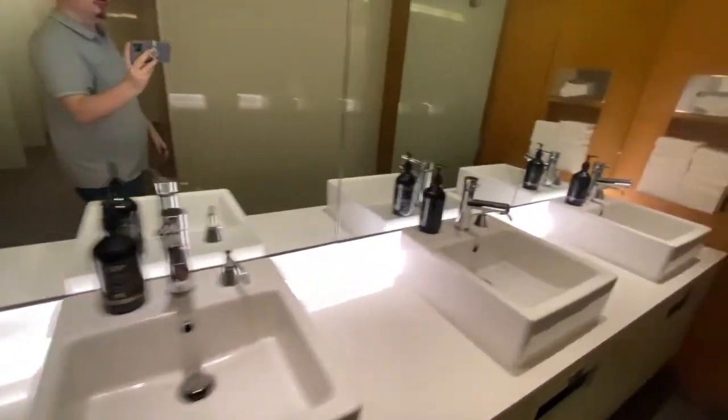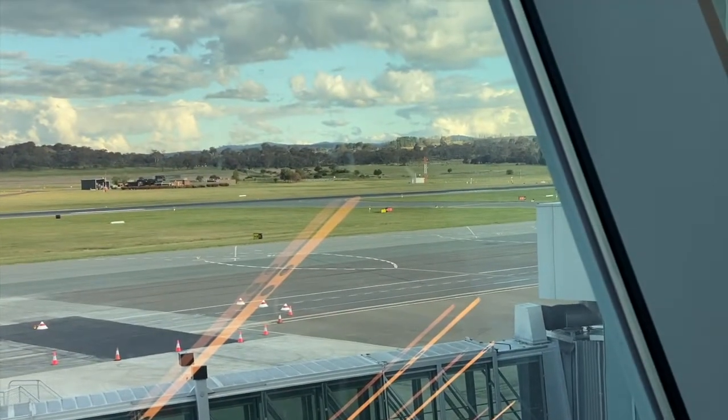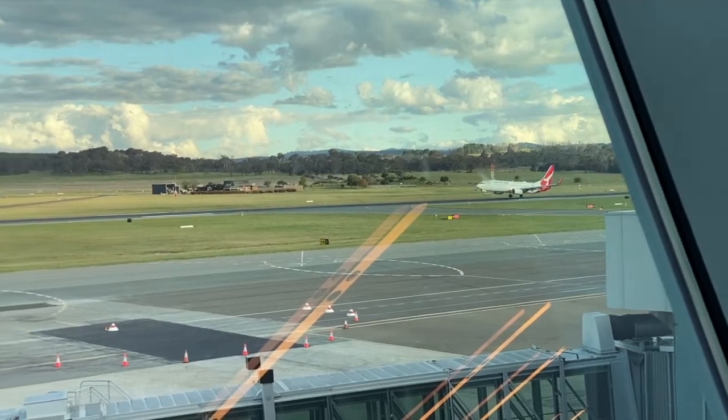Feeling like I was about to explode, I checked out the bathroom, which was very spacious and has everything you'd expect. However, there weren't any showers. Soon, my inbound aircraft arrived.